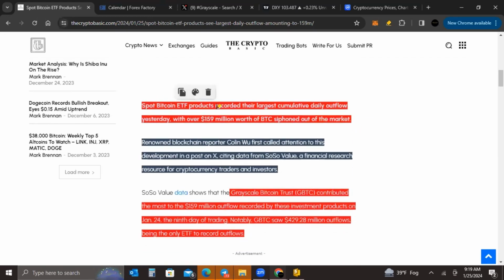Spot Bitcoin ETF products recorded their largest cumulative daily outflow yesterday, with over 159 million worth of Bitcoin siphoned out of the market. Because we moved up so high on the speculation is probably why we are seeing selling on these. We're seeing more outflow than inflow, and that's affecting price, and what some would say is a negative, but it's just natural. Prices get high. These people have been holding.